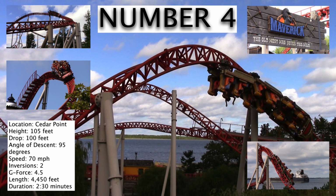As soon as you leave the station, you are flying up the lift hill. You have that beyond vertical drop, and then you get to the launch. And that launch just sends you flying through the rest of the course. You go through some more bank turns, and it's just awesome. In my opinion, Maverick is definitely the best roller coaster at Cedar Point.